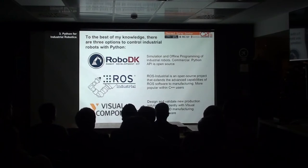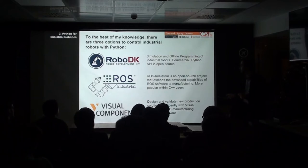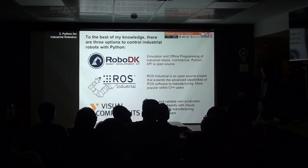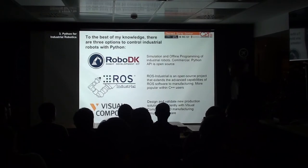Because you can already use it for other kinds of work. The most popular, of course, is ROS, the Robot Operating System, and they have the branch that is called ROS Industrial. It's an open source project, and there is a lot of Python, but it's more popular with C++ users. But still a lot of things are made with Python. And this one I never worked with, Visual Components, but I saw that they also have a Python API for the simulation environments. I cannot say a lot about it because I never used it. The one I use the most is RoboDK, because in this case it is simpler, and you will see how it works.